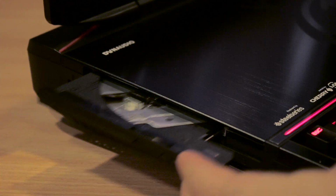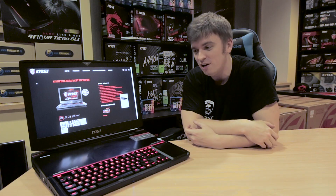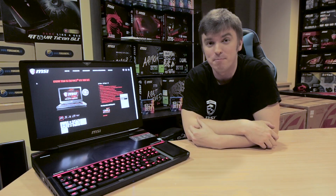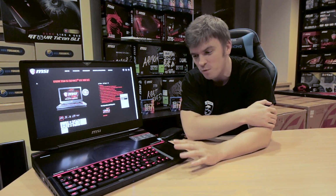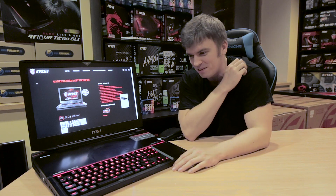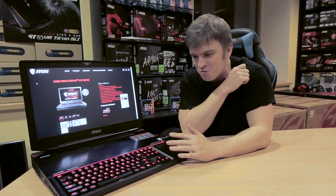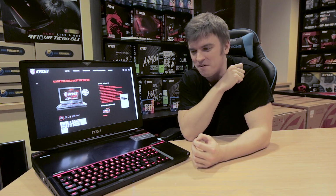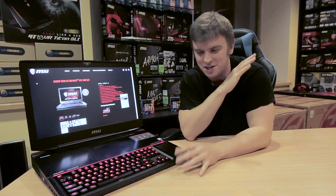But that's about it for the boards and the specifications. It also has a really nice looking Cherry MX Brown mechanical keyboard by SteelSeries, and it works really well. The only thing that I really nag about this particular keyboard is that it's only red color. I would have preferred an RGB keyboard. It looks so much better.